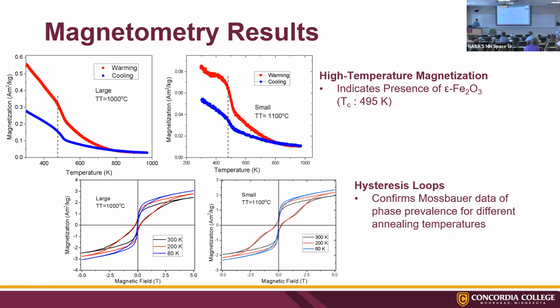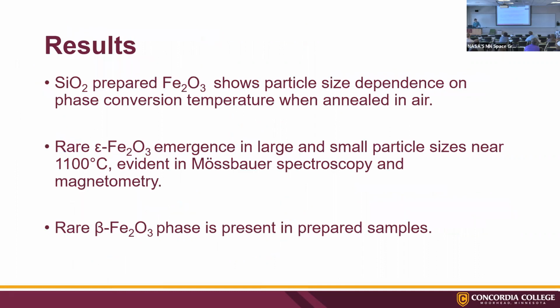And if you look at these two charts, or these two plots, they are a little bit different, but they both show that we have similar composition in terms of phase with both of those two samples at the different temperatures.